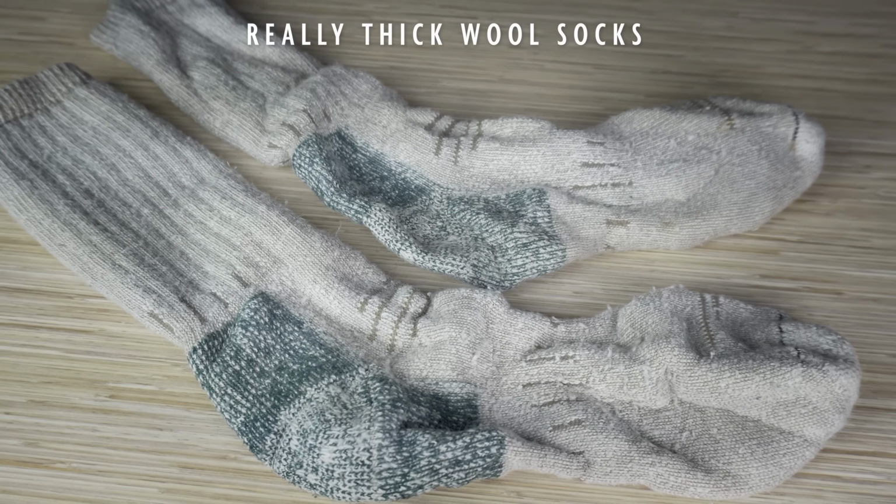So do these work for some people? Absolutely. Do they work for the general populace? Not as often. What about all of you guys out there that just love an absolutely thick pair of wool socks? Something like this. These puppies have all the loft in the world and they look so warm, but should you go backpacking in them?